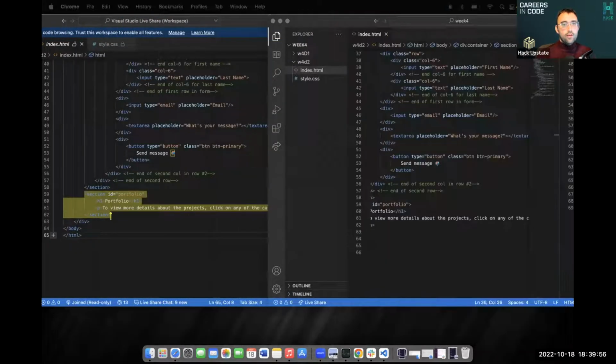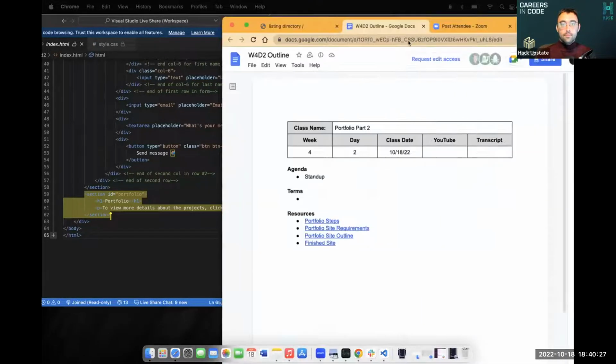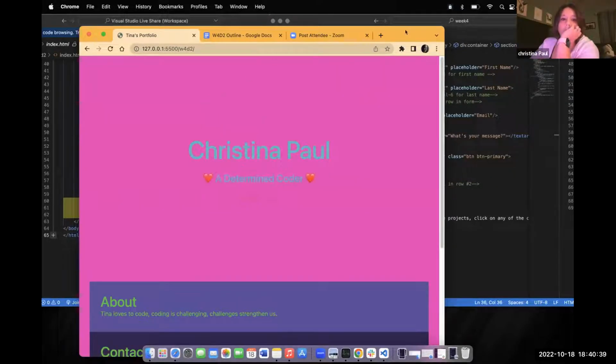Okay, so click on your W4D2 there in your browser. To pull your browser window back over. And in that listing directory, click on W4D2. Yep. Oh, whoa, okay, thanks.